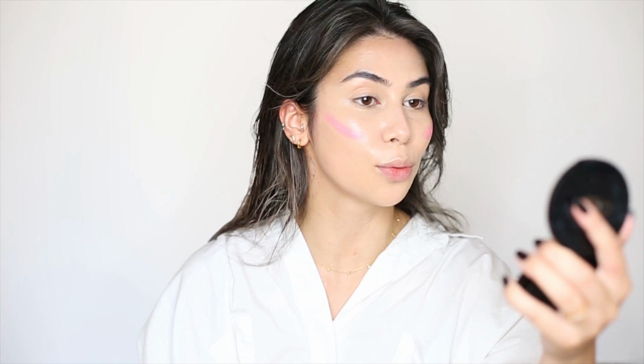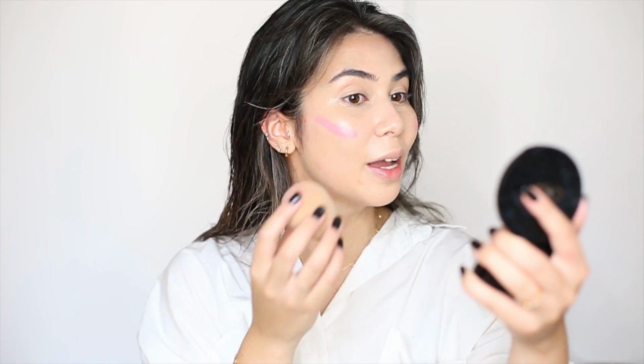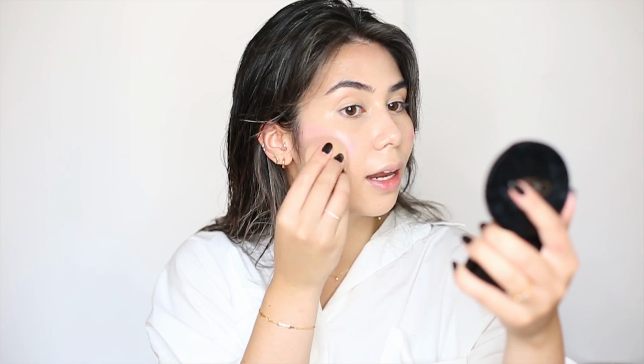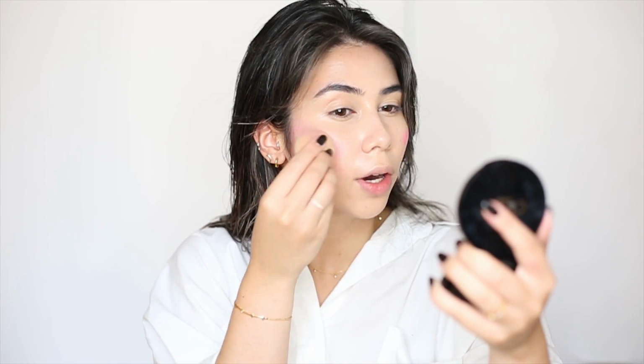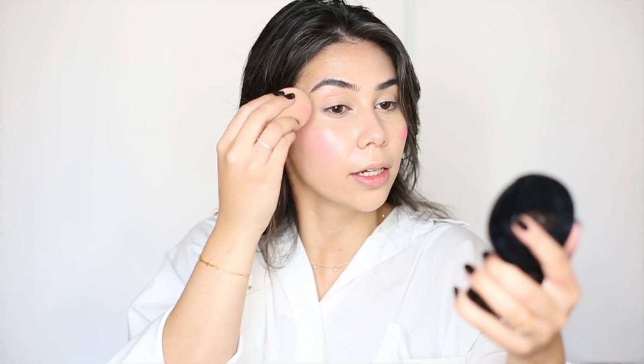Now I've got my luminous war paint on. Again, beauty blender just does everything. So I'm just gonna pat it in, and the great thing is the more you pat, the more the product kind of disappears. So you don't really need to worry about putting too much on, because you can just blend it out until it gets to the point where it suits you.